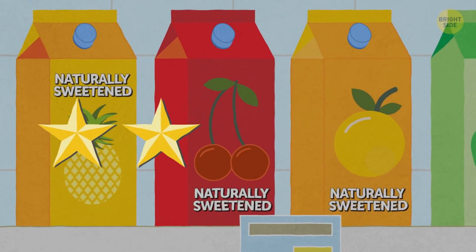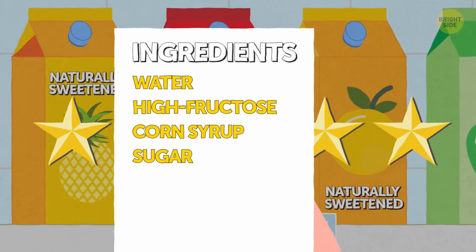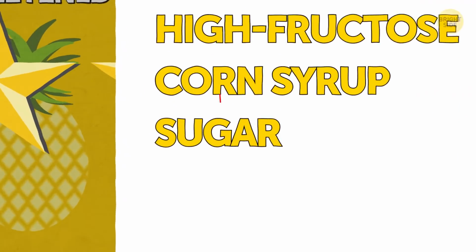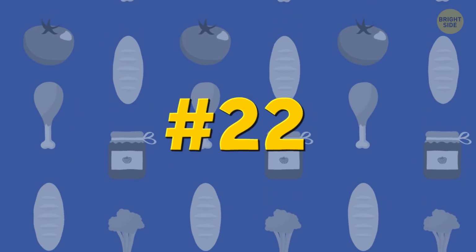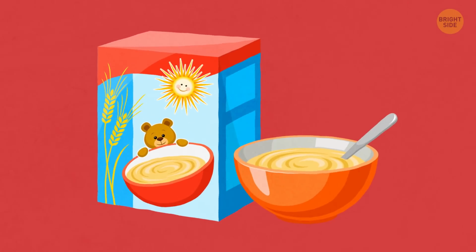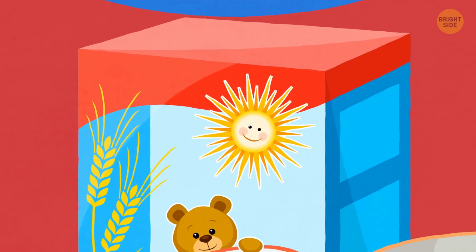21. You might have also seen foods labeled naturally sweetened in supermarkets. This sign immediately makes an impression of a product with better quality. If you read the ingredient list, though, you'll notice that this natural sweetness is achieved by adding good old white refined sugar.